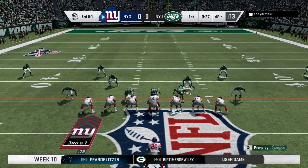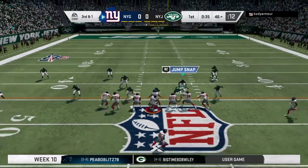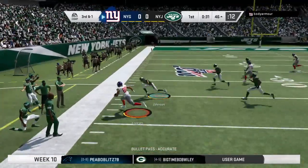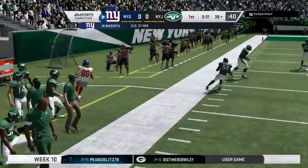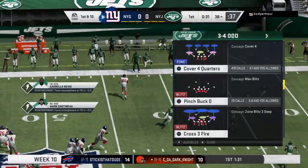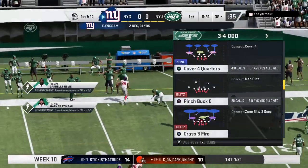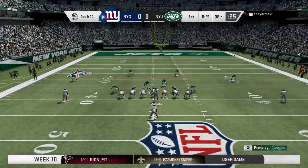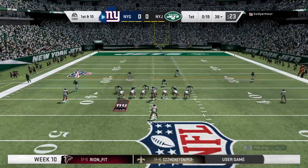On 3rd and 1, here's Mariota. And Ingram hauls it in. And he'll go out of bounds after taking it a little further down inside the 40. It's an 8-yard pickup and leads to a new set of downs. So here's a 1st and 10 at the 38.